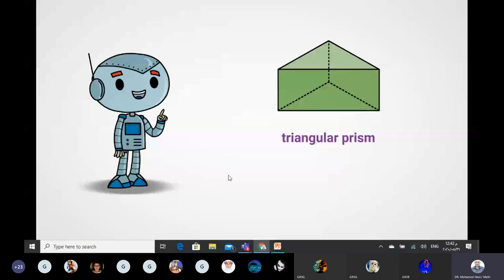How many edges does it have? Why 5? The first triangle up is 1, the second triangle down is 2, and here in front we have 3, and here at the back we have 4, and here on the second side we have 5. So we have 5 faces. That's right. It has 9 edges.